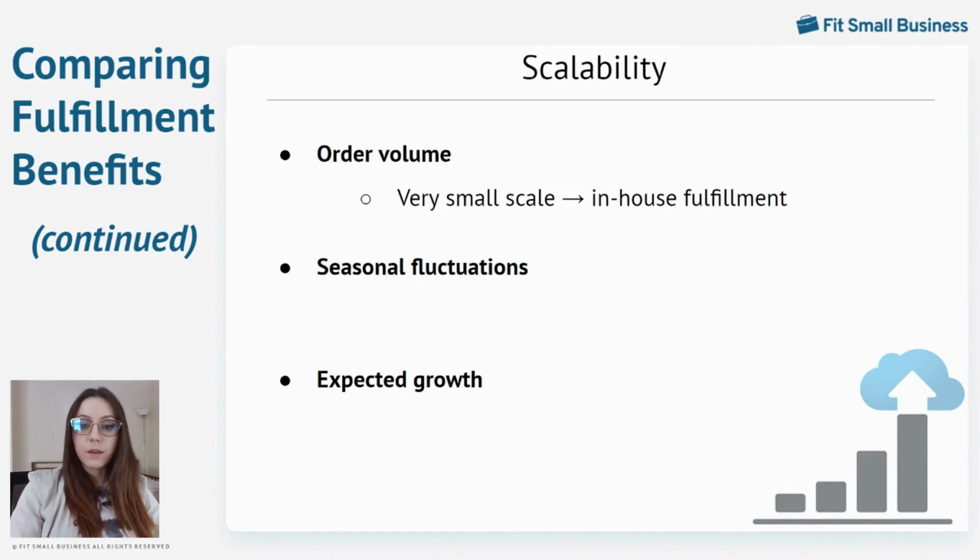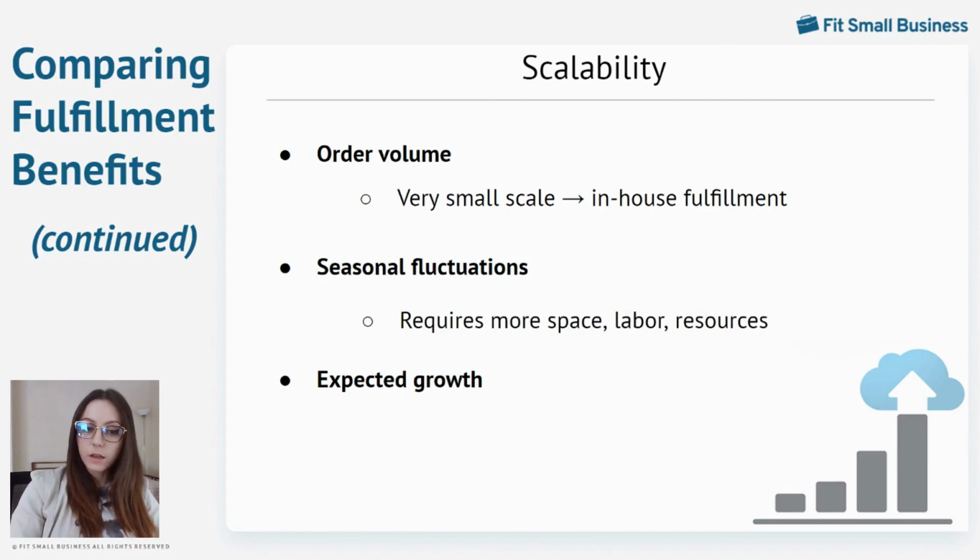At the same time, if your order volume jumps during the holidays or school shopping season, it's crucial to be able to accommodate it. As an in house operation, you'll likely need to expand your physical space during these times, hire seasonal helpers, and be ready to handle the influx of non fulfillment demands as well. After those annual sales spikes, when business hits a lull, you might be left with a surplus of resources without the income to afford it. A fulfillment partner can easily adapt to seasonal spikes without leaving you paying for those excess resources afterwards.